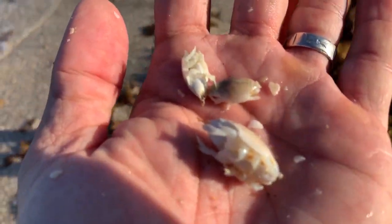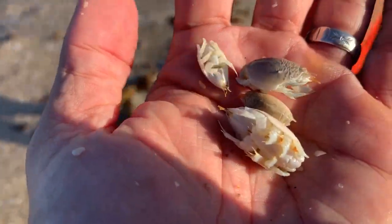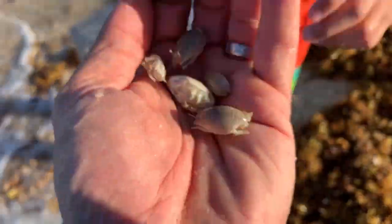Well, these are kind of tiny, but that's all right. Lorenzo, we'll get some more, bro. Some fatties. Yeah, I have some fatties. You got some fatties? How many did you get in that one scoop?